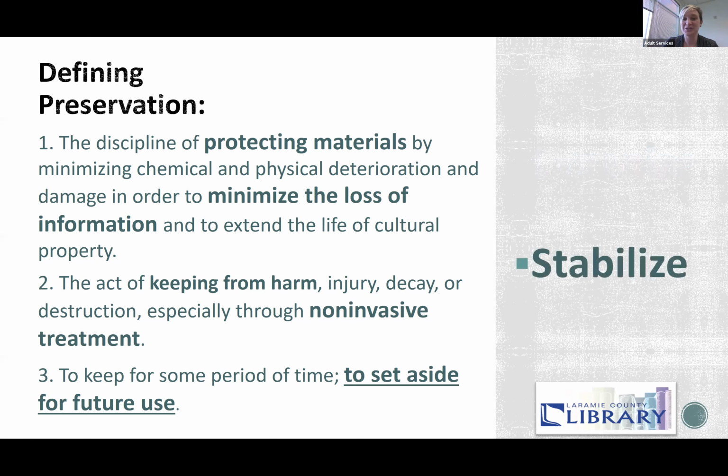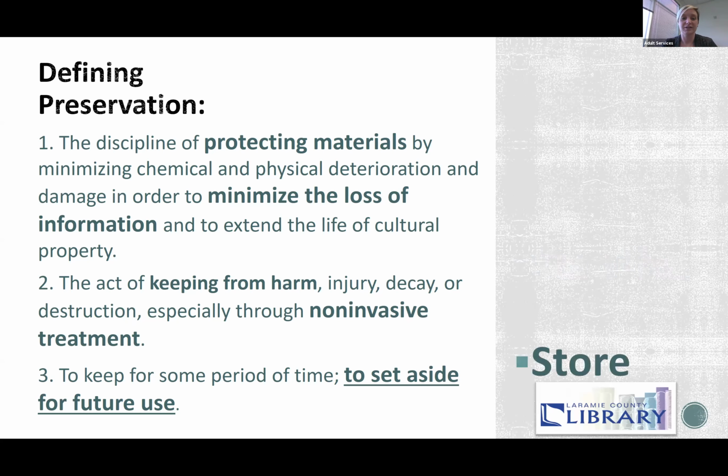Number 2 goes with stabilizing. So we're going to keep things from harm by stabilizing them. Our goal for all 3 of these types of materials, stabilizing through non-invasive treatments is our best course of action. But if you want to go deeper into it, we'll talk about how to do that as some options. And 3, to store, to set aside for future use. We'll tell you a little bit about best practices on storing things, storing paper, storing objects, and storing digital items.